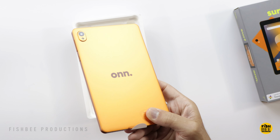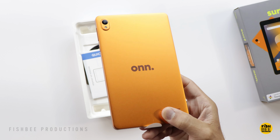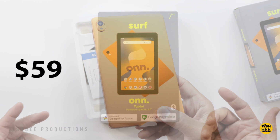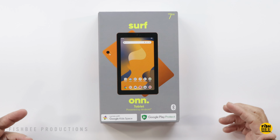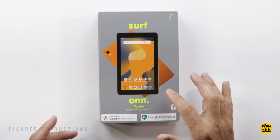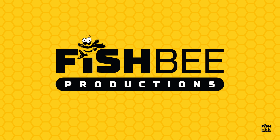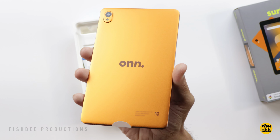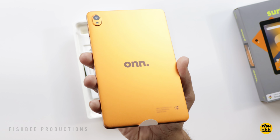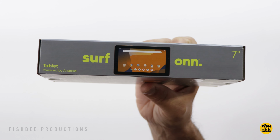So we've looked at the 10-inch, the 8-inch. Today we're looking at the smallest and the cheapest at only $59 as of this video, the new 7-inch ONN tablet by Walmart. But I'll leave a link down below with current pricing and more information. This one also comes in 4 different colors: pearl, lavender, indigo, and the one shown here is papaya, or as I like to call it, orange.